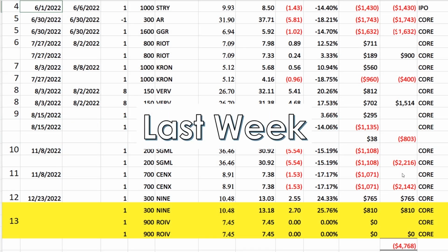Anyway, so this was last week's spreadsheet, and you could see based on the trades that I've shown ahead of time as mystery charts and taken myself, since last, I believe, May or June when we started this, I was down 4,768 based on those trades. Now, last week I explained, it's like, okay, Dave, you're losing money. How are you making it?